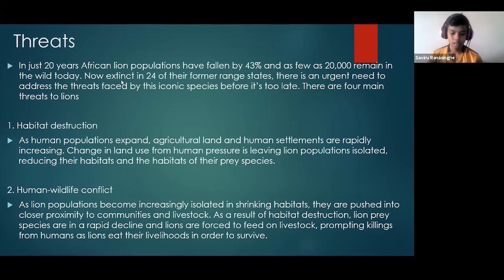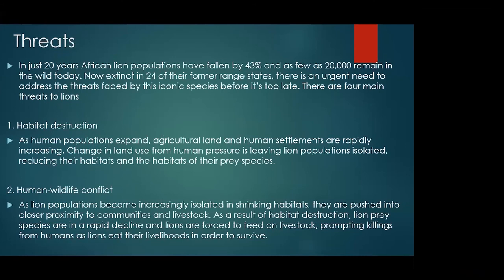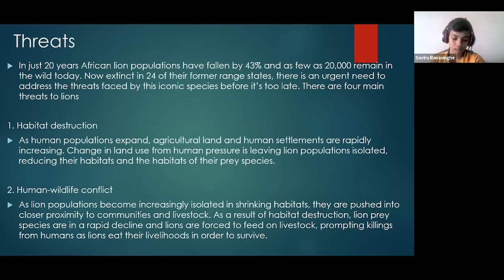Lion threats. In just 20 years, the African lion population has fallen by 43%, to nearly 30,000. The threats to lions are habitat destruction and the expansion of the human population. Agricultural land and human settlements mainly affected the destruction of habitats. All these factors cause the lion populations to become isolated, reducing their habitats and the habitats of their prey species.